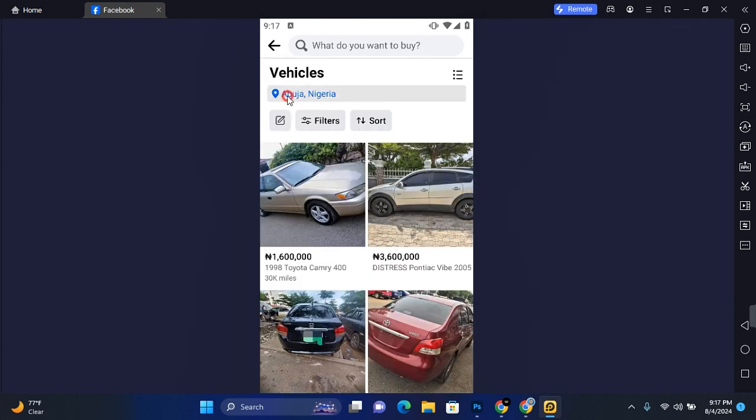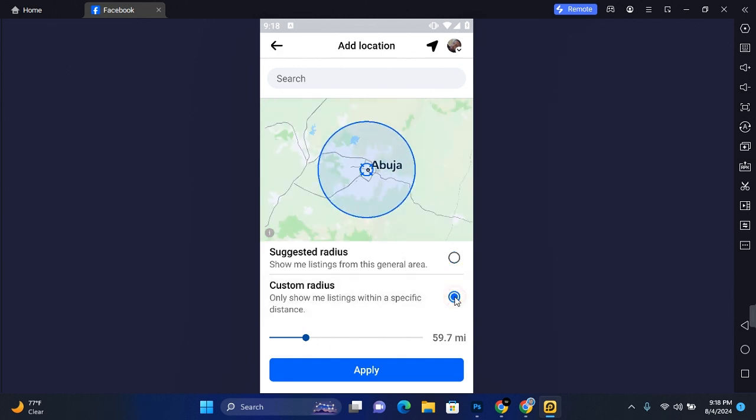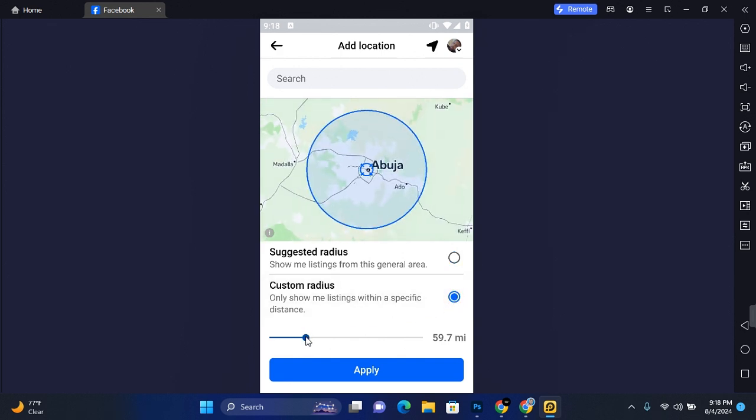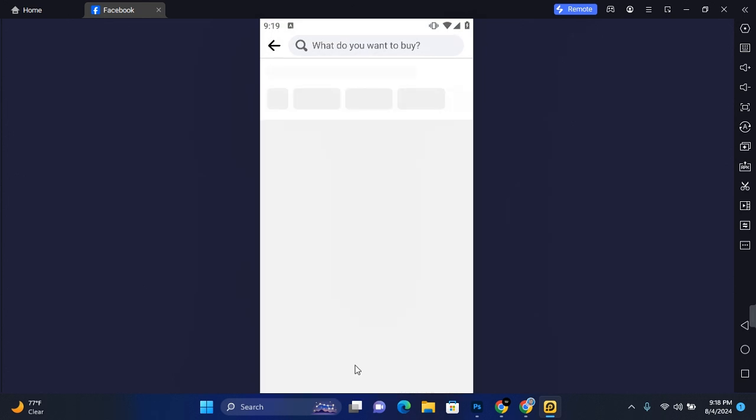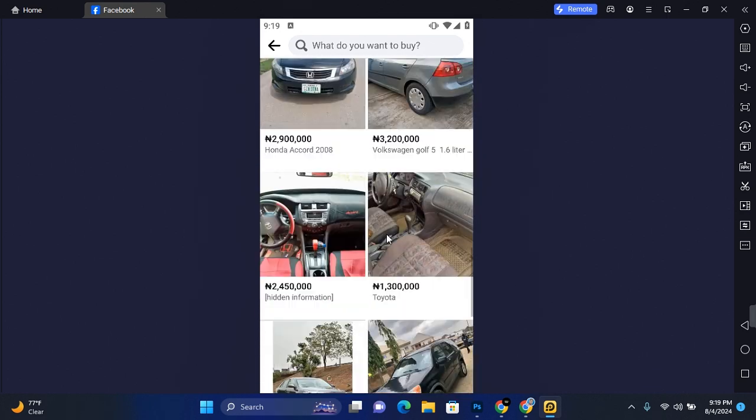Here you want to tap on your location and then refine your location. You can select Suggested Radius, which shows you listings from a general area, or a custom radius, which shows you listings within a specific distance. If you choose to use the custom radius, it will refine it to a specific area. You can also adjust the distance to find cars even closer to you. Tap on Apply once you're done making all changes, and you can go through all the list of cars that are available within that area.